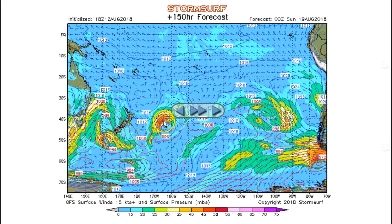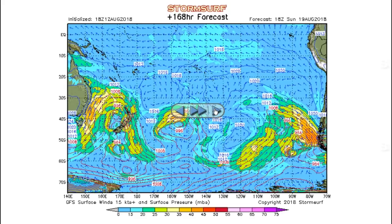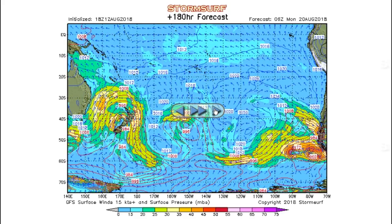A cutoff gale forecast east of New Zealand on Saturday night. We're almost a week out now. 45 knot winds. That looks somewhat hopeful, but seeing how it's 150 hours out, the odds of it actually developing are slim to none. Roll this out anyway, and it fades too. And there we are at 180 hours.